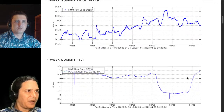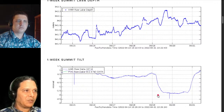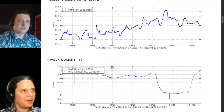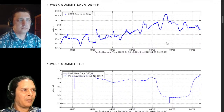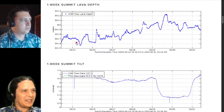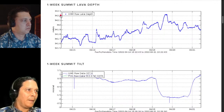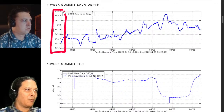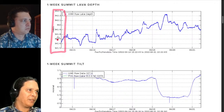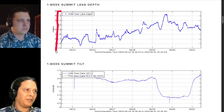Zooming a little bit closer here. Here's the last week summit tilt. See down and up, those couple earthquakes. We'll discuss earthquakes in a bit here. And our 1 week depth. You can see it's been rising slowly with these little variations, right? Remember, we're looking at some part of the bank here, but our scale really isn't that big, right? We have 31.5 at the bottom and 342.3, so we really have, what is that, a 1.8 meter scale across the very top to the bottom of the thing.